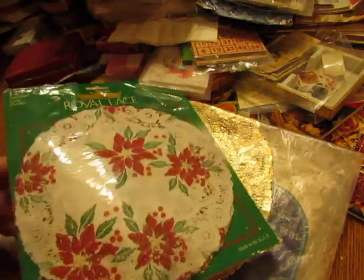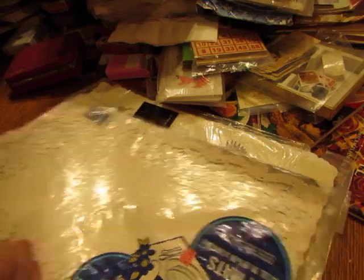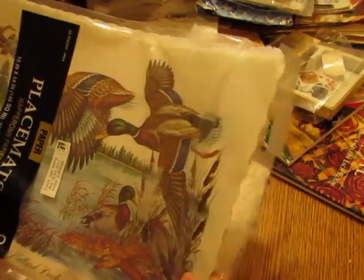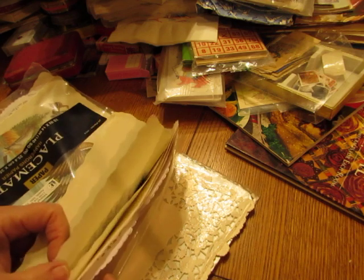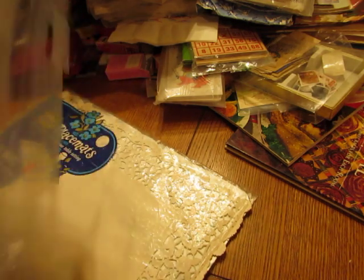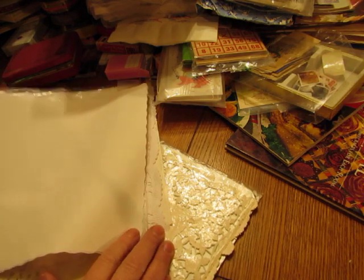Some Christmas doilies, the poinsettias and the gold ones. Oh boy, I've wanted some of these paper placemats. I've never found any. So this one's gorgeous with like the doily type of cutout. And this one is wild ducks. And more like this, I guess. Similar to that, but it's a little different. And just these plain ones with a little bit of texture. That's great. Thank you. That does it.